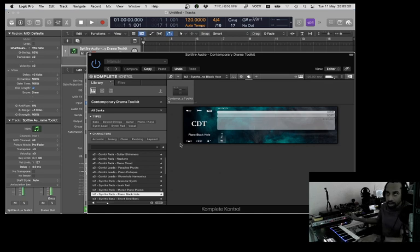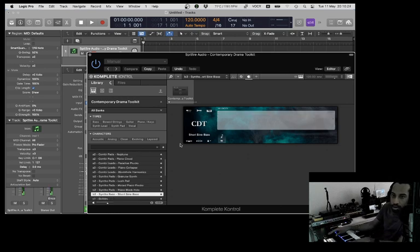Piano Black Hole. Yes. That is a felt piano. I wonder if it is a soft piano. Hard to tell. I do like that. Yes, I do.